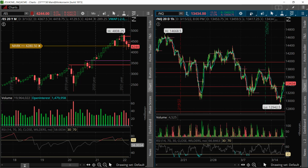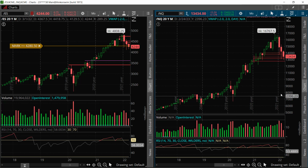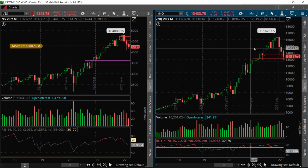You know how beat up these beta names are in comparison. Look in comparison to the ES. They're huge. They got killed. We have plenty of room back up. Even NQ 15,000 would be huge.